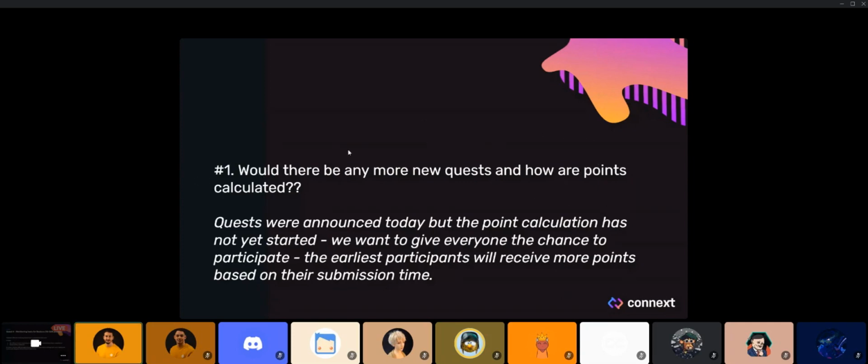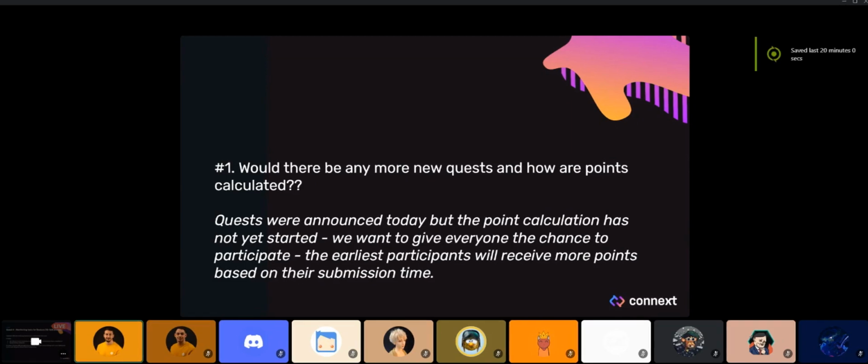One question was, would there be any more new quests and how are points calculated? We just announced some new quests today, but the point calculation has not yet started. We haven't given any points to the contributors, but we have recorded the effort and what was submitted on GitHub and also on Discord. We haven't started because we want to give everyone the chance to participate. The earliest participants will receive more points based on their submission time.